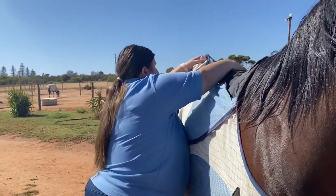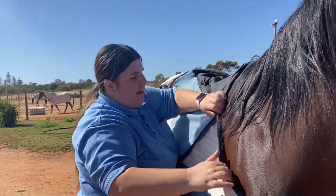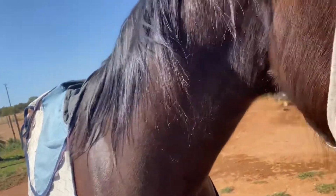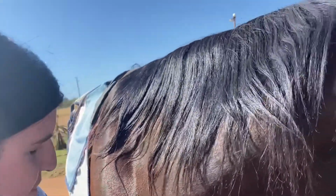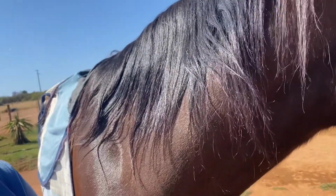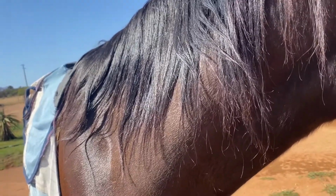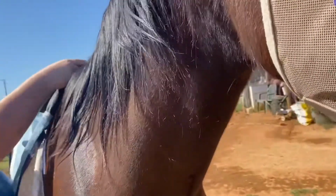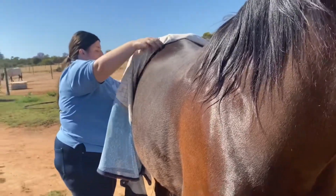So I'm just taking her rug off now. This is actually her summer rug, and if Camille could please describe to us the color of the summer rug, because I forgot, and those of you who are blind or vision impaired haven't had this rug described to you. Well, it's basically got a blue check with a lighter blue gauze, which allows the air to go through and keep her cool. Yeah, that's basically it. Blue and white check.